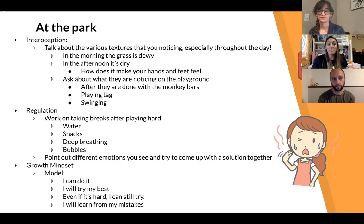Point out different emotions you may be seeing and come up with a solution together. So if you're feeling upset, what is my idea to maybe calm my body back down? Or what's your idea? If we both can't figure one out, what can we do together to solve that current problem? Instead of having a really big reaction, we solve it together. Because most times if we're playing at the playground and something happens, we may have a big reaction and that's okay. So let's try to still have fun and create that solution together so that we can make it easier and then return to the fun.